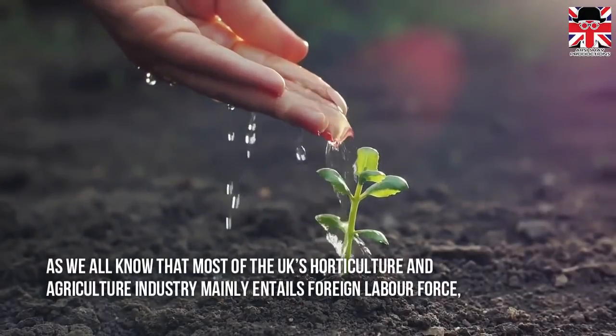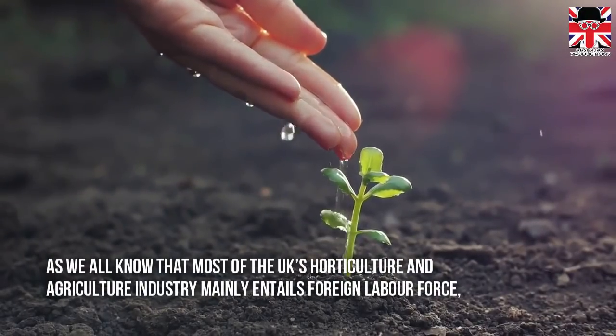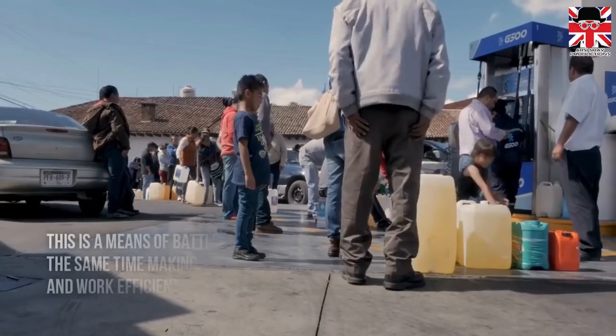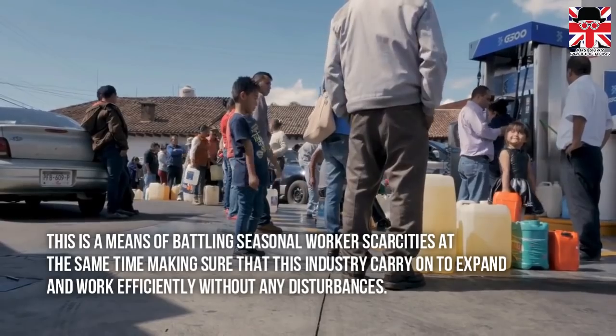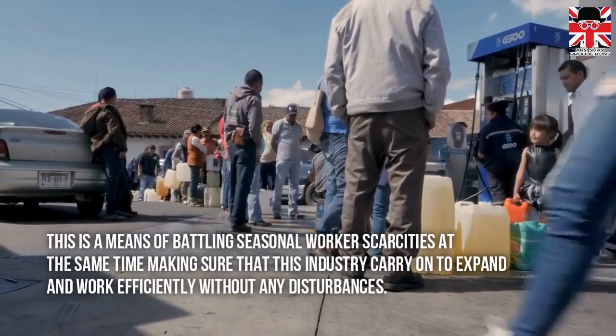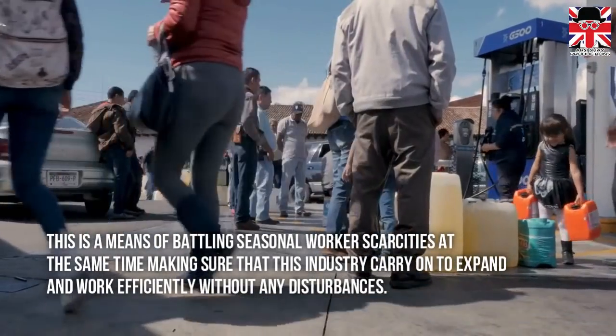As we all know, most of the UK's horticulture and agriculture industry mainly entails foreign labour force. This is a means of battling seasonal worker scarcities, at the same time making sure that this industry carries on to expand and work efficiently without any disturbances.